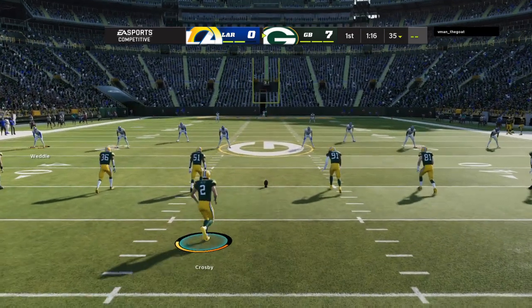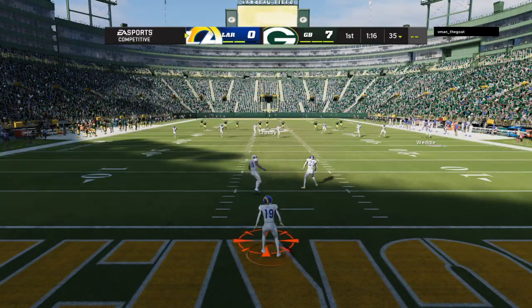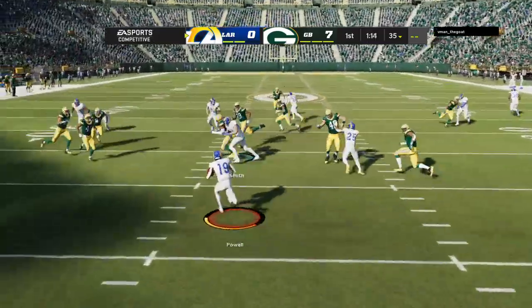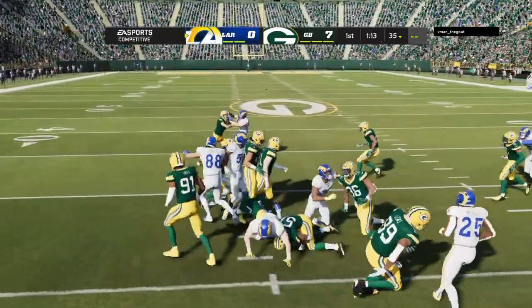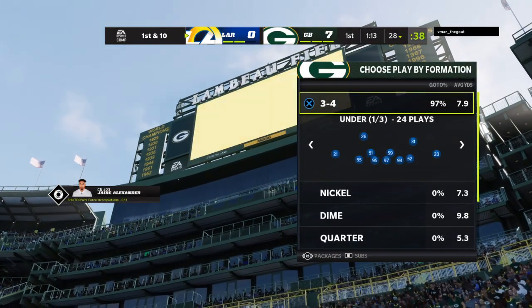Now after the touchdown, here's Crosby to kick it away. From the end zone, here comes Brandon Powell. And he's up across the 25 and down at the 28.